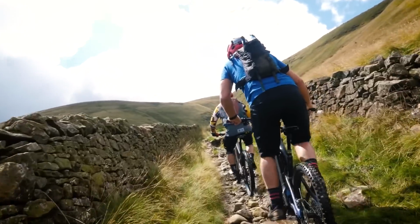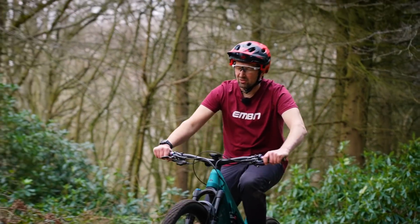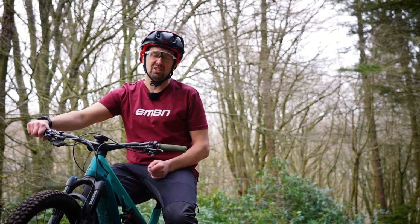Now the kit that you wear for trail riding depends really on where you live and the type of climate that you ride in. Think waterproof suits for winter and wet rides, and nice breathable kit for those summer rides.